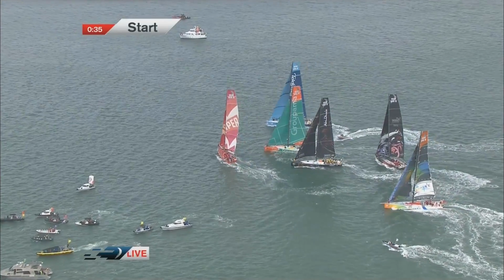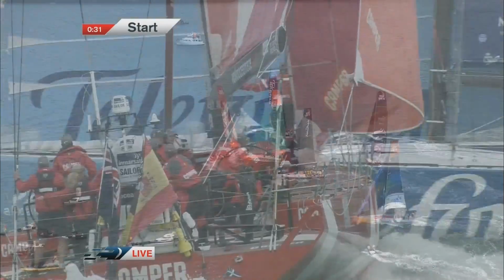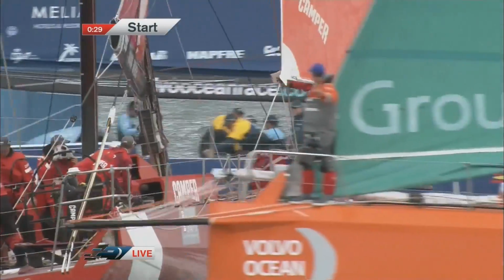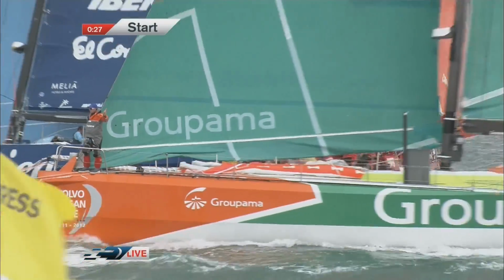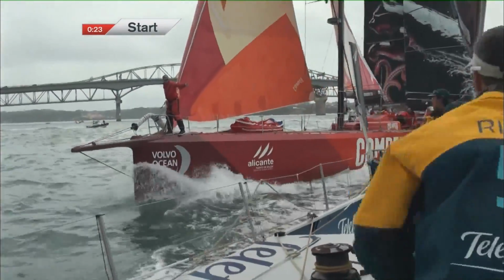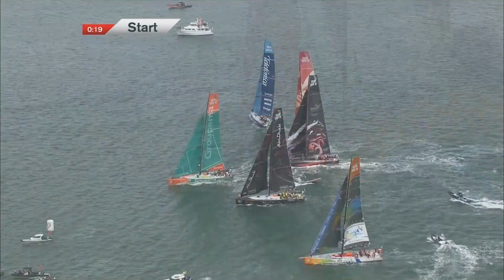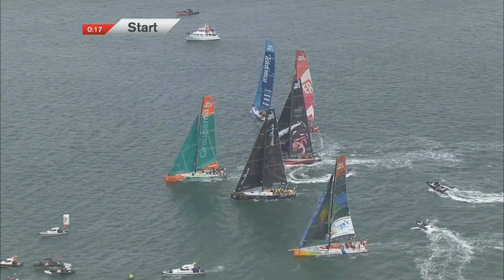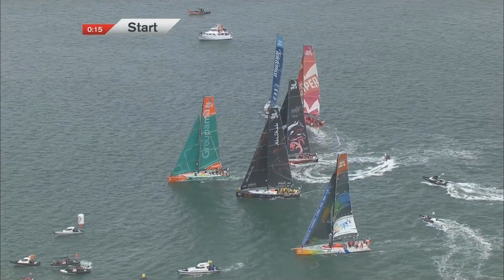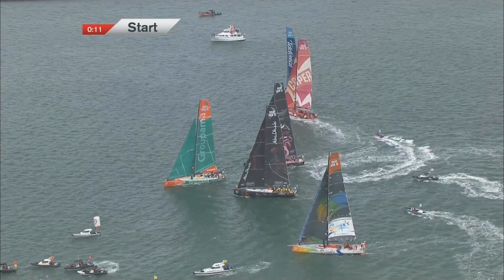We can see Camper reaching round the bow of Telefonica with 32 seconds to go. Camper having to do a big manoeuvre around underneath Telefonica. So the boats are actually starting on port tack. Telefonica have Camper pretty well tucked away there, and then right at this windward end, Group Armour look in a pretty strong position. Camper then wriggle out to get clear air.